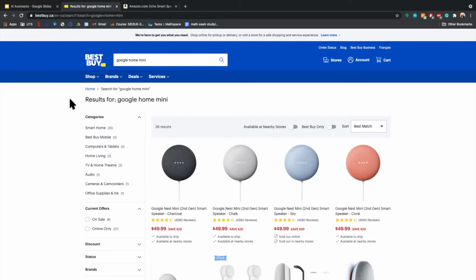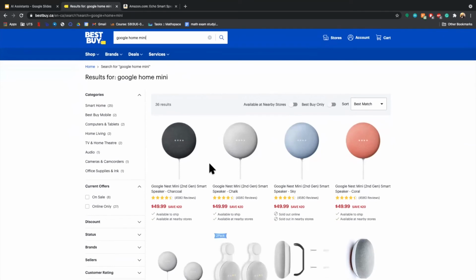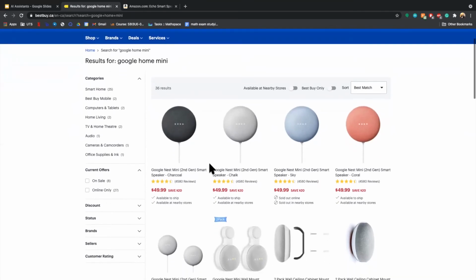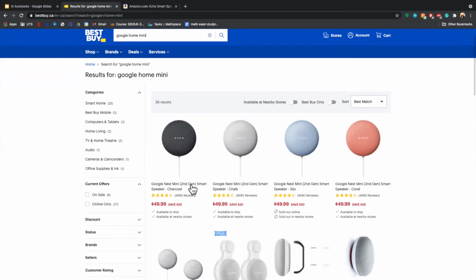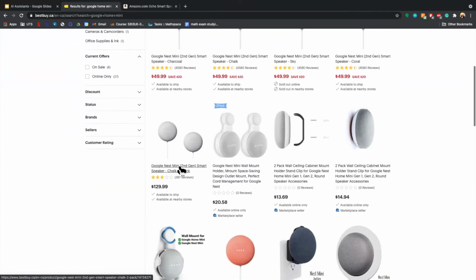But the way I got to the Google Home Mini devices is by just typing it into the search bar at the top and then clicking on this small search icon here. From there, you can see all of the different results that they have relating to the Google Home Mini. So Google does have a few different types of devices. For example, they have the Google Nest Mini, which you can see here, and different types of AI assistants.